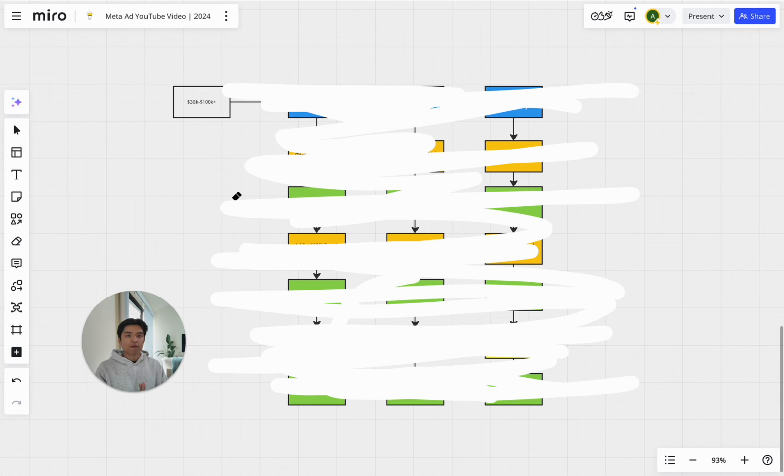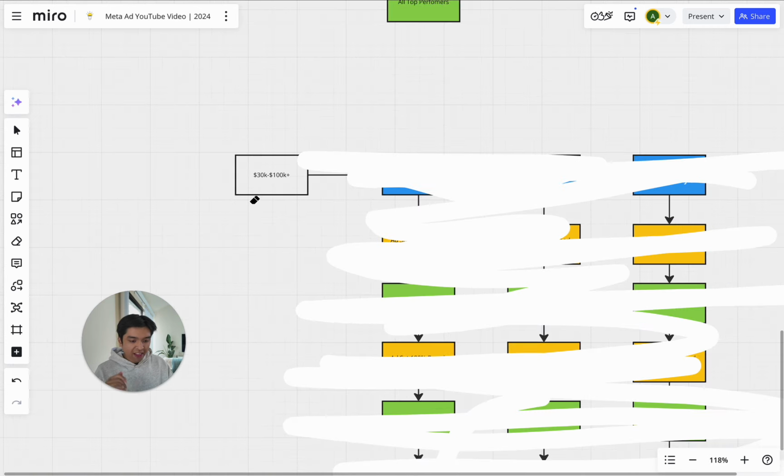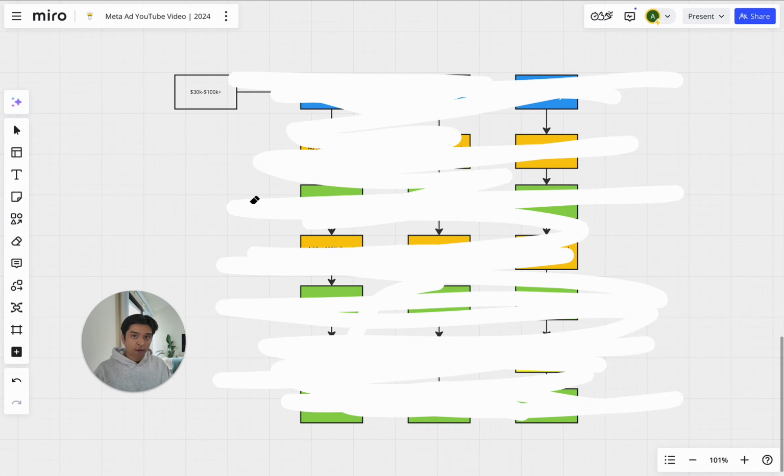All right, now for the fun stuff. If you are spending anywhere from $30,000 to over $100,000 per month, this is how I would structure the ad account, and this is how I've successfully structured ad accounts in this spend range and way beyond, 10x this spend range.